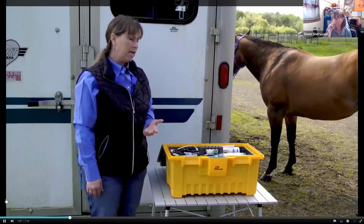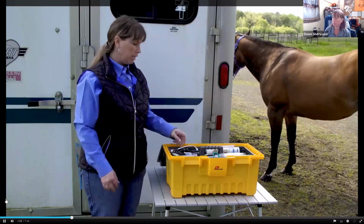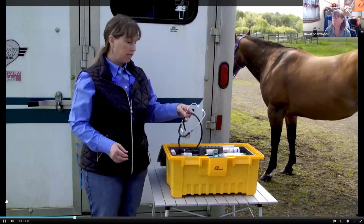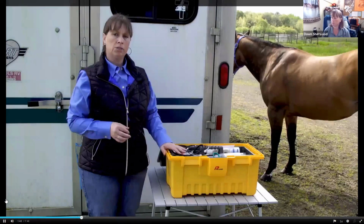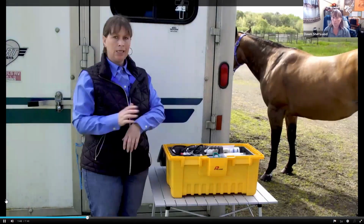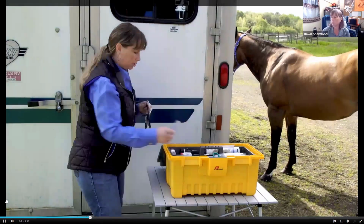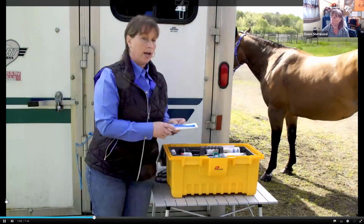So some of the main things that you do want in your first aid kit are some of the things that we would use to take vital signs. I have a stethoscope. You do not always wear a watch, so I would also recommend having a stopwatch in here so you can take those vital signs. If you're like me, I always have a watch on my wrist though. So stethoscope, thermometer. The other things, I also have my lube.